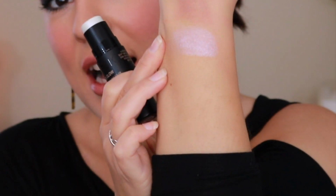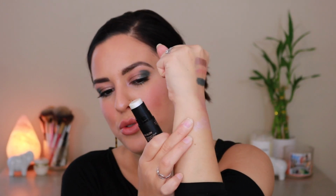I'm not gonna swatch anything right here because I was swatching something else, so please excuse that. Like, look at this highlight. It just gives you this juicy, glowy skin. I'm gonna put a little more of this on the cheeks right now because honestly, I can't get enough of it. And I love that I can just dab it on.